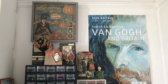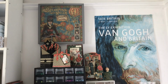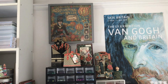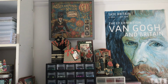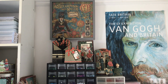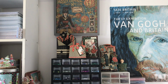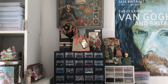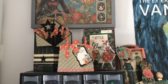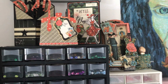And this is where I keep my treasured Graphic 45 projects. In the frame at the top, I swap around the 12 by 12 papers because I like to use them for inspiration. So if I'm going to be working on a collection, I tend to have that paper in my frame so that every time I walk into the room, I can be thinking about the projects that I want to make. Here are some of the tuxedo cards that I made, and you can see those videos on the Graphic 45 YouTube channel.